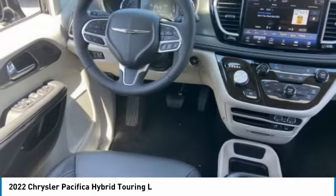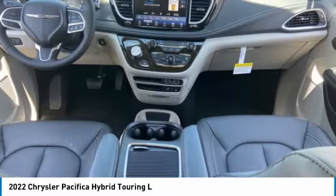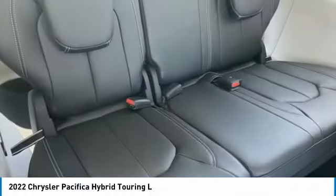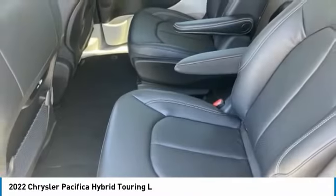Here are some of this vehicle's great options: rain-sensing wipers, tire pressure monitor, blind spot monitor, heated mirrors, aluminum wheels, remote engine start, rear spoiler, power lift gate, brake assist, traction control.